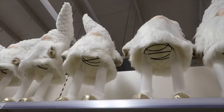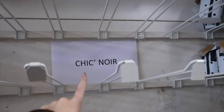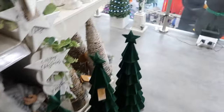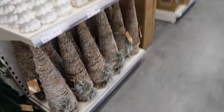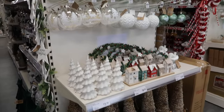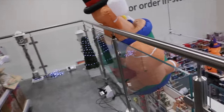No, that's because he's all wired, but when he's sat down... I'm actually a little bit overwhelmed. There's a lot, isn't there? I think these are like the colour themes, like Chic Noir. Just some Santas. Some more white baubles. Look, that's the inflatable, but he's got a little baby gingerbread attached to him.